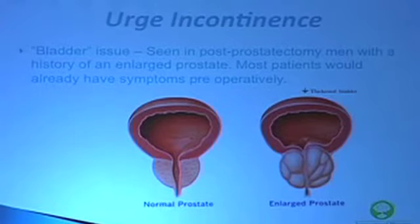So now we're going to transition from stress incontinence to urge incontinence. Okay, this is a bladder issue, and it's most commonly seen after prostatectomy with guys that had a very large prostate. As you can see, with a normal prostate and normal bladder, the bladder is just free to drain. Here on this side, you have a very, very large prostate that's obstructing the urethra and clamping off that channel. So when you have an enlarged prostate, the bladder has to work so much harder to get past that large prostate that it's continually contracting and pumping and working.